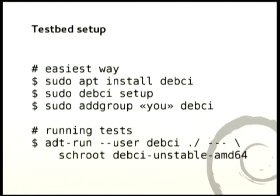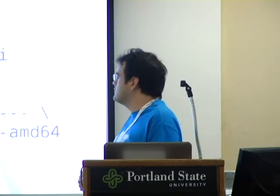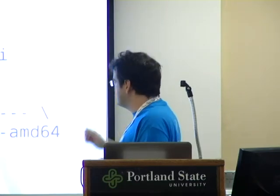And then you just run adt-run --user debci. Here's the simplest form, passing the local directory, but if you look at the autopkgtest documentation, there are several other ways you can pass binary packages, you can pass source packages, you can pass changes files, and then it will do the right thing with each one. And then the debci setup command creates a chroot called debci-unstable-your architecture.